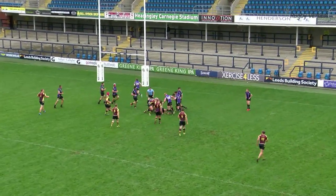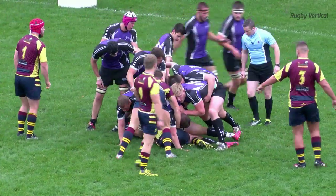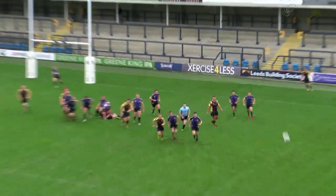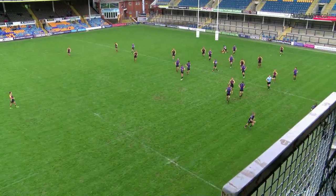Cardiff Met continue to ask the questions that they've put to this Leeds side the first 20 minutes of this second half. They must be camped in their own 22. A bit of a deflection came off that from a Cardiff player.